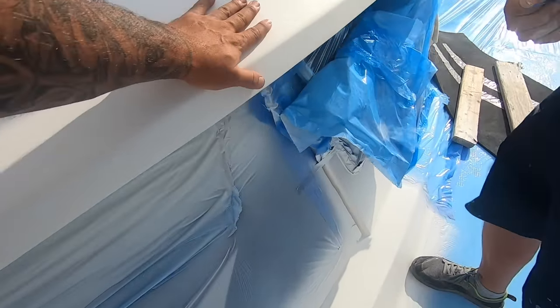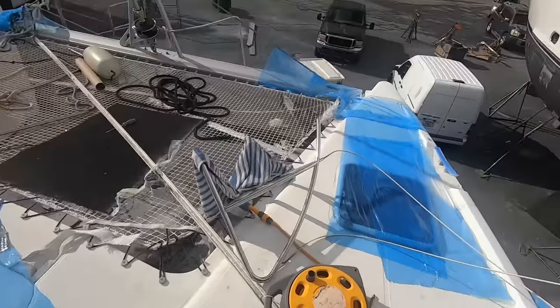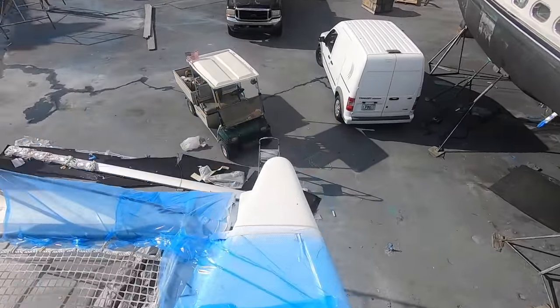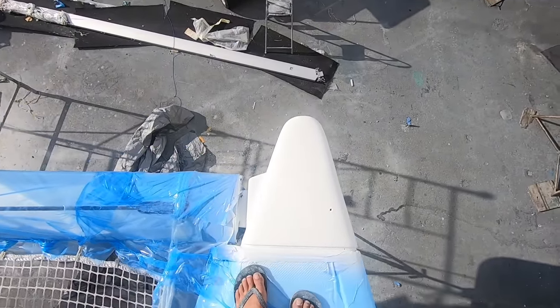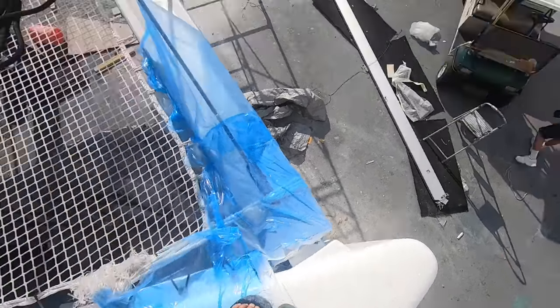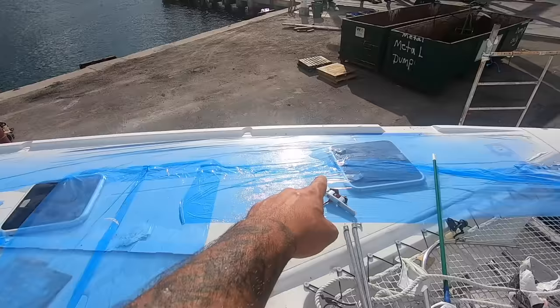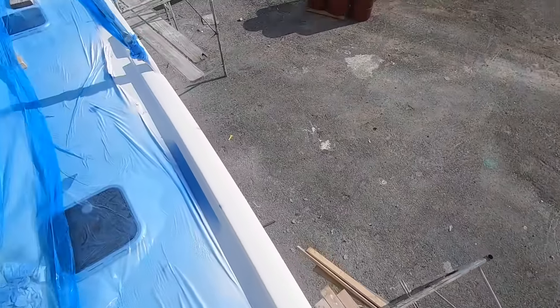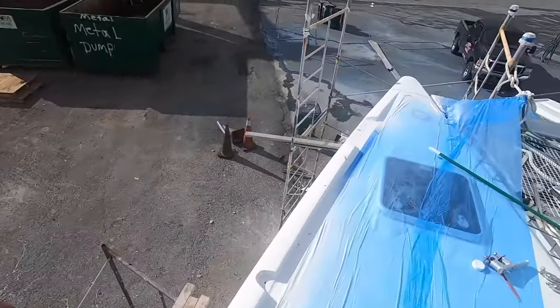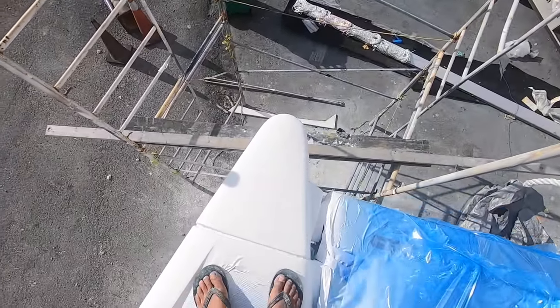Alrighty, let's go check out the spray job. The spray job looks good. Spray there and there. Let's check out the bows. Excellent. Looks so good. They'll polish up real nice. And all of these repairs that we did along here, we sprayed all of that. Awesome. There we go, look at that.